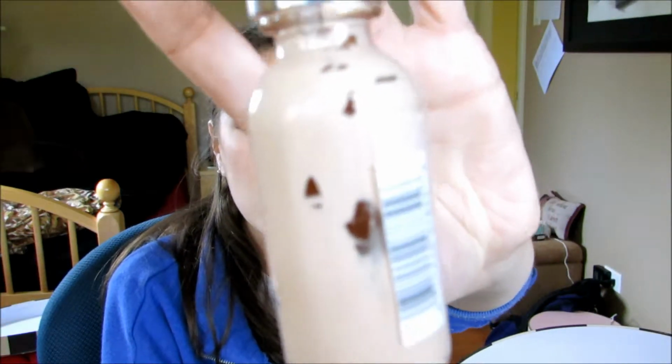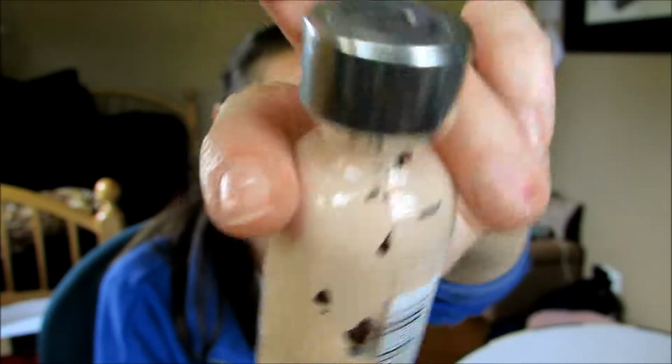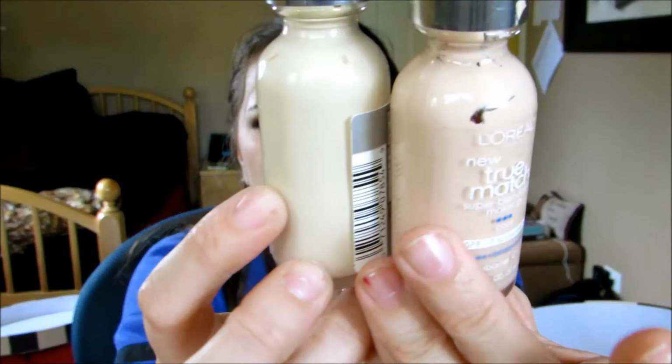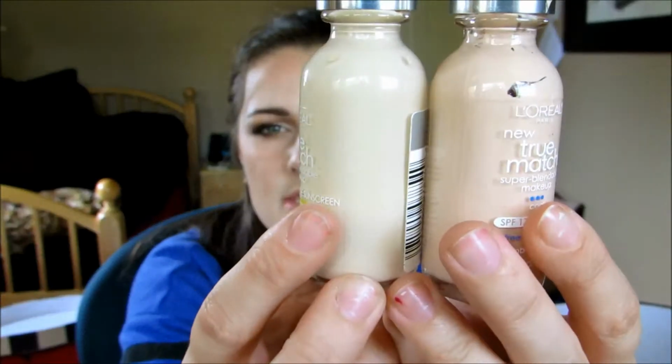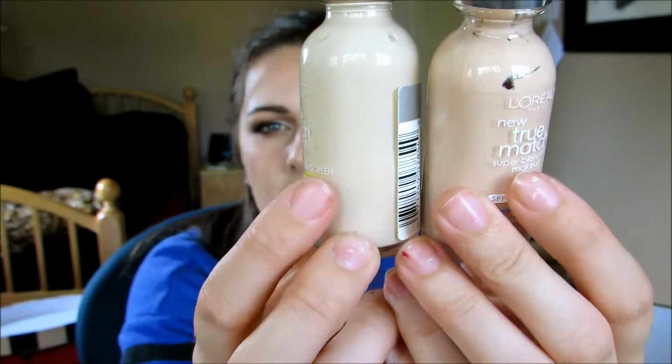Another thing is my L'Oreal True Match. This is in the color C1. This was too pink for me. I did use it up completely just because I'm a broke college student and I can't afford not to finish a foundation. But if you can see, they're both #1, so they should be about the same tone or shade, but this one was more pink, this one's more yellow, so this goes a lot better with my natural skin tone. So I'm using that one up, so now I can finally get rid of this guy.